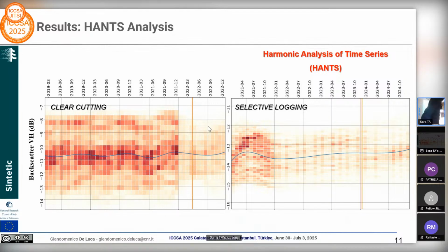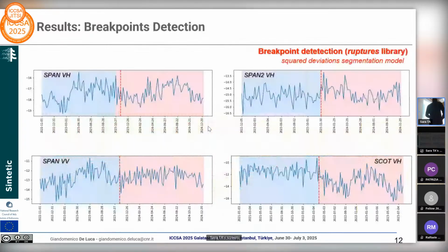But after we saw this, we tried to apply another kind of processing. This is only the SAR data, and now I'm going to explain. We didn't apply the harmonic analysis fit. We used the raw temporal data and applied just a simple breakpoint detection, to understand if a very simple, unsupervised statistical application can find something in an unsupervised mode. Here you can see VH, and this is the VV. VH and VV, I repeat, are the two polarizations of the SAR. The VH is more related to the spatial characteristics of the forest.